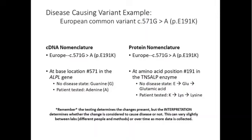When we think about the protein, again, that's the one that starts with the P, that lets you know that we're talking about a protein. Similarly, this one is saying at amino acid number 191, most folks have an E, which, if we look back to the chart on the last slide, codes for something called glutamic acid. It's one of the types of amino acid. But this patient, instead of having a glutamic acid, has a lysine.